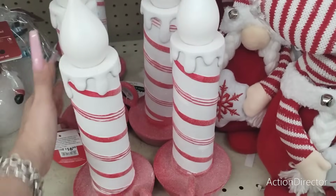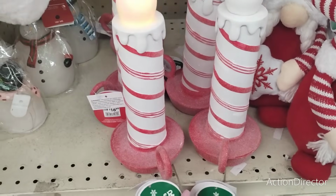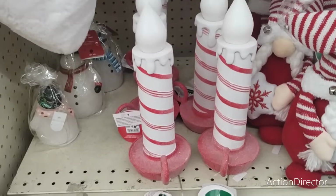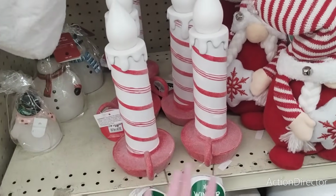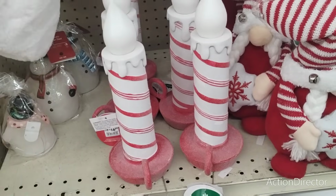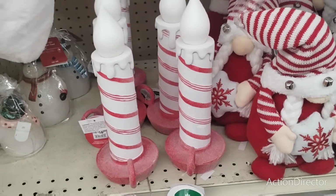One of the hottest items here at Big Lots is this $16.99 candle. It's the peppermint. It would go wonderfully with all of your gingerbread decor, or even if you're doing traditional Christmas, this would work. So this is a really nice find.